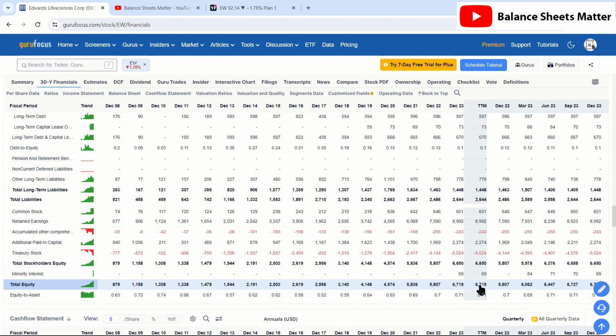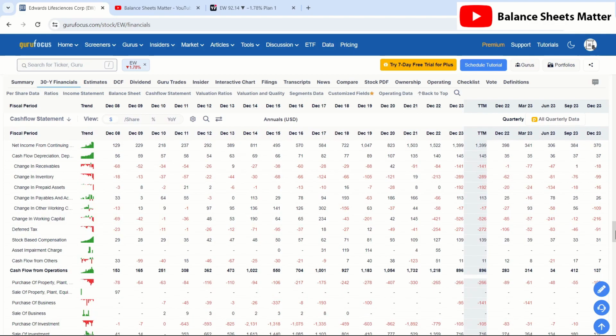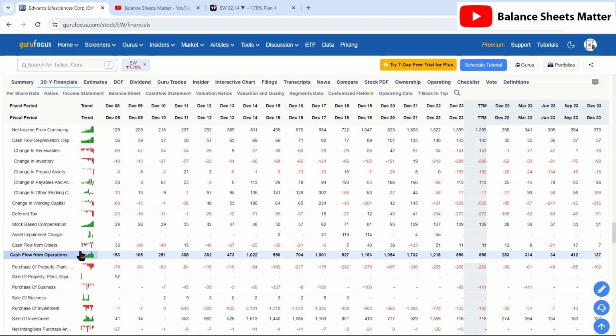So you can reduce that valuation just by 10%, because you're paying for the company and you have $5.5 billion in assets there. So now let's look at their cash flow statement here. You can see overall cash flow from operations has been quite positive.